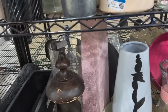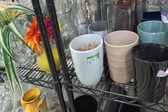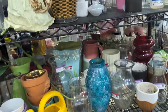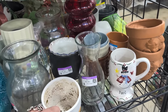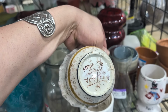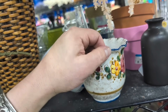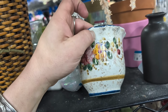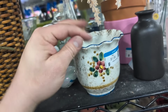I'm not seeing anything here in the rest of these vases that is too fabulous. And then we get into these vases. Sometimes some cool planters and things. That little guy's a sweetheart, made in Italy, $1.99. He is very, very pretty, and he appears to be, besides that tiny little chip, very, very minuscule little chippy right there. He looks to be pretty damage-free.